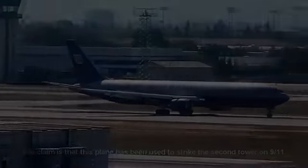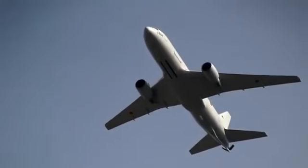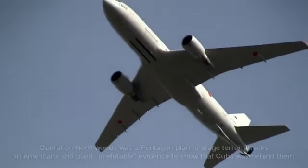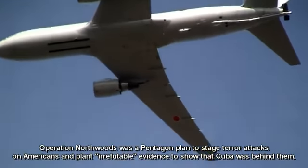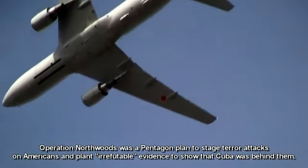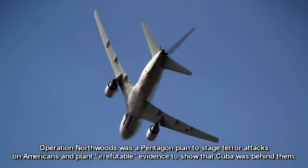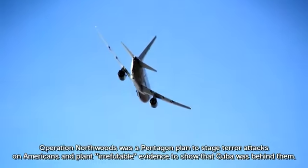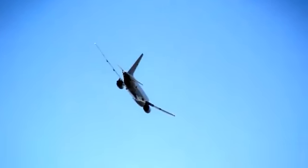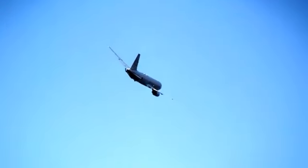One of the scenarios in Operation Northwoods was to take a regularly scheduled commercial airliner and take a similar type plane, paint the tail numbers up to resemble that of the commercial airliner, fly it by remote control out over the Caribbean, and by remote control blow it up after sending a tape recorded message saying, "Help, we're being attacked by Cuban MiGs." This was in 1962.